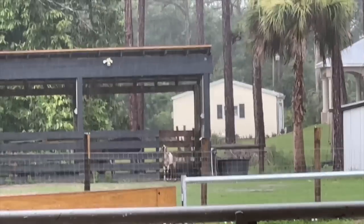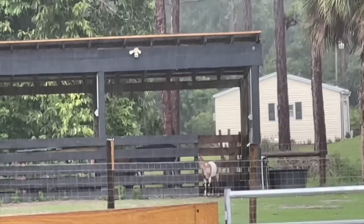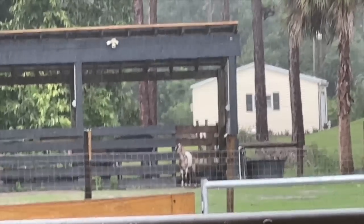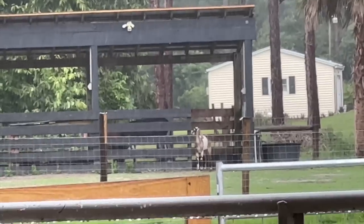I'm happy to report that the stall is working. Zinky and the goats are in there, and then Oreo's a little skeptical, but as you can see, she's in there, just more so sitting at the edge to have a good getaway.